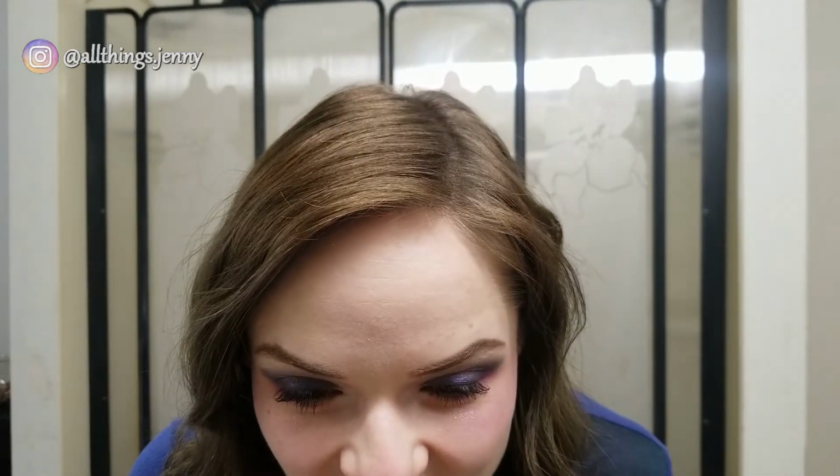I am aware that opacity is going to differ between the different colors, so that's just something to keep in mind as well. Also, I am aware that my lips are lopsided. I always try to correct that with lipstick, but do not always succeed.